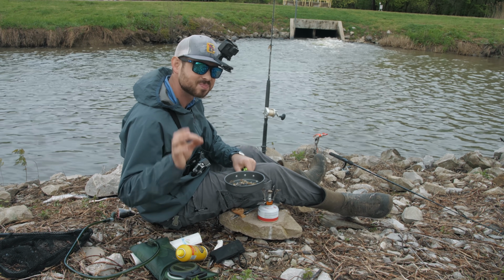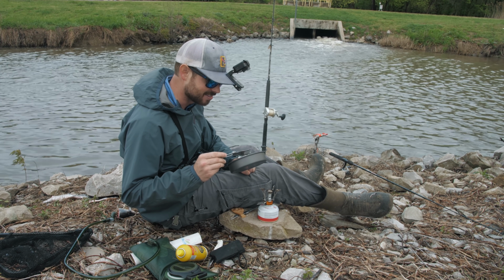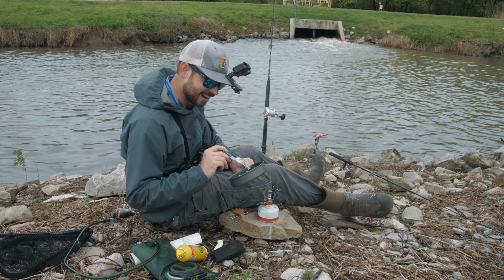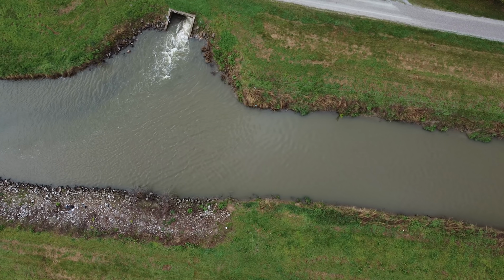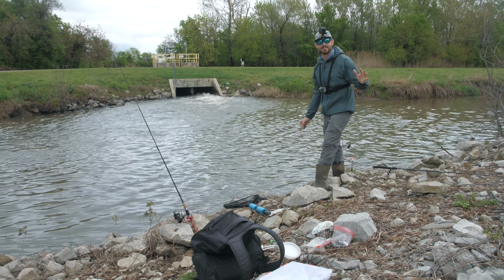Freshwater drum, pretty dang good, guys. Highly recommend trying it out if you haven't. This is my first time having it, and I was pleasantly surprised. I had two goals for today. One of those goals is completed. Now it's time to try to catch a big spillway fish.